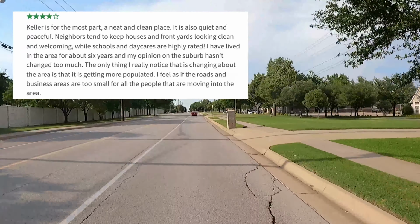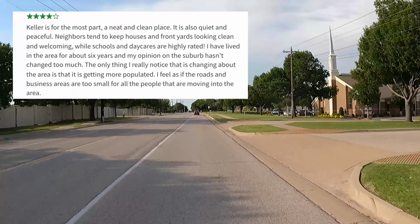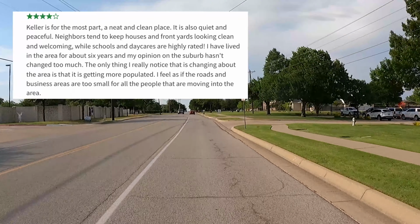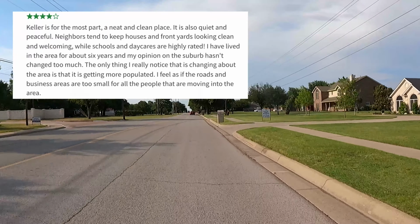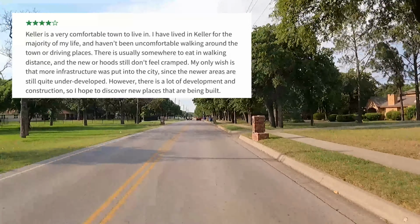I have lived in the area for about 6 years and my opinion on the suburb hasn't changed too much. The only thing I really noticed that is changing about the area is that it is getting more populated. I feel as if the roads and businesses are too small for all the people that are moving into the area. Another resident says that Keller is a very comfortable town to live in.